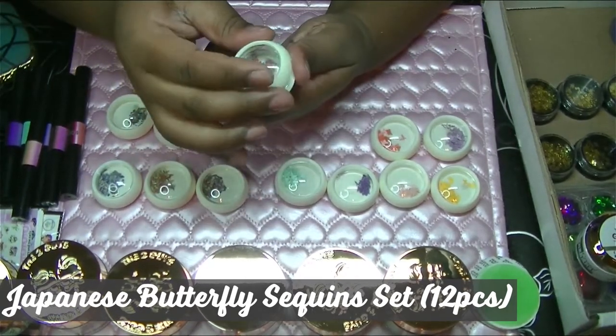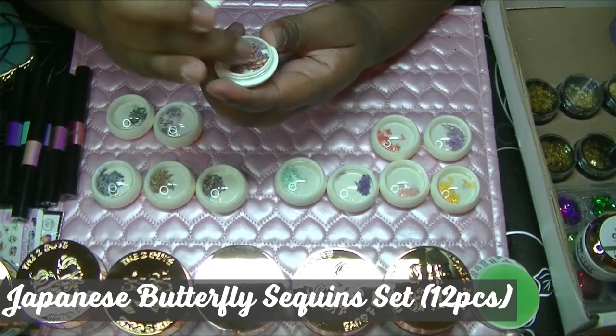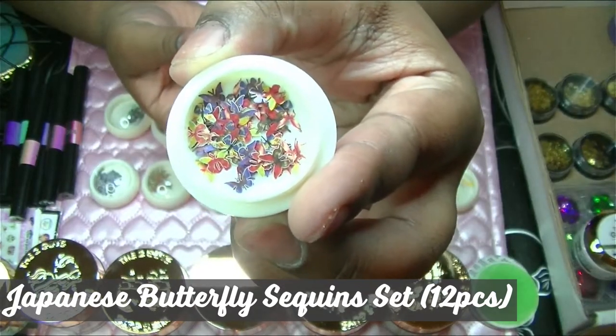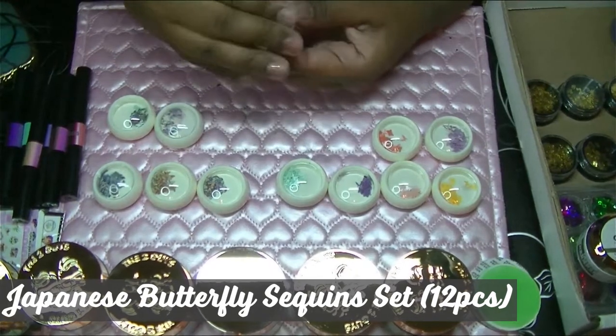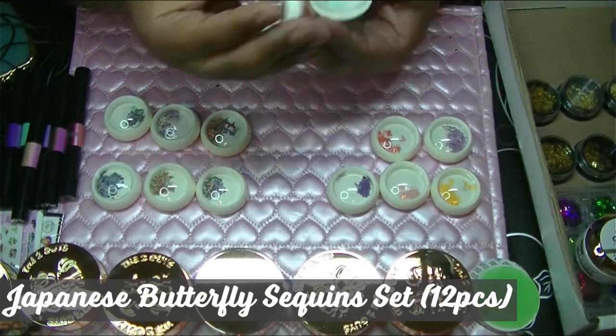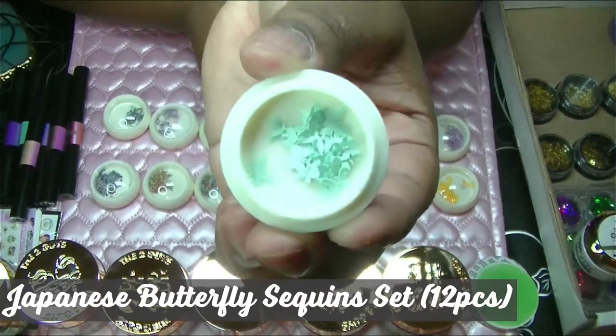To me, this one screamed monarch butterflies, very fall, just because of the orange and the blue. I know that those probably aren't monarch butterflies. Those are probably more the orange ones I showed earlier. But the sizing and how big they were just made me think of monarchs for some reason. So this is a flat one.